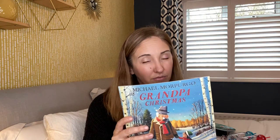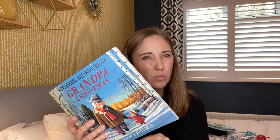I just thought it was a really nice book. That again was $6.99. It wasn't on offer. It was on buy one, get one half price, but there wasn't another one that I wanted, so I had to pay full price. Right, these two I ordered from Amazon.